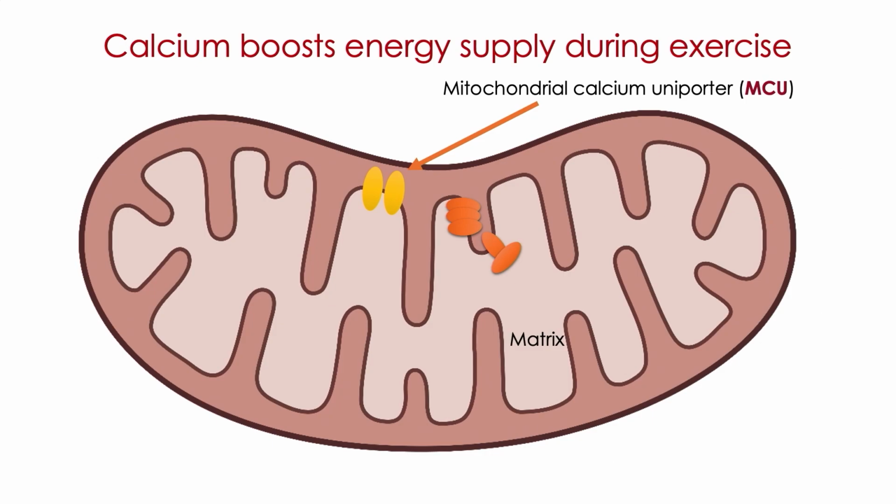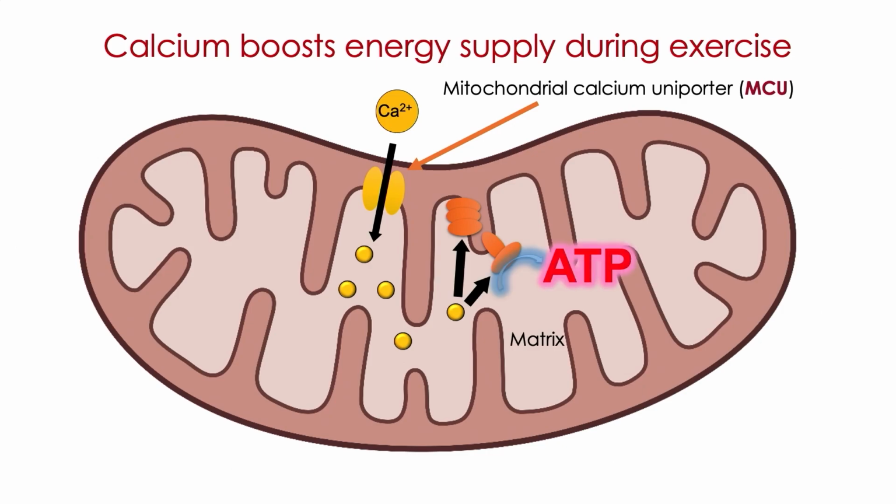So what does calcium do within the mitochondria? I'm going to use exercise as an example. Whenever you exercise, calcium levels go up within the cells in your heart, and they get transmitted to within the mitochondria via this channel that we study. Within the mitochondria, calcium acts as a sort of accelerator. It boosts the activity of these proteins to generate more ATP. This is what allows you to exercise and run hard.